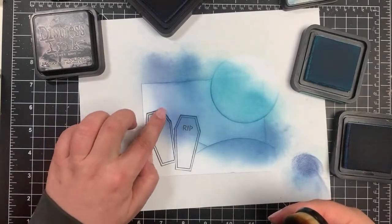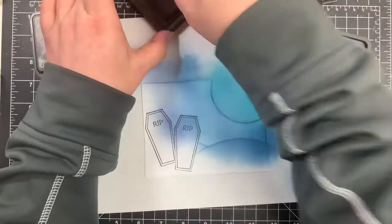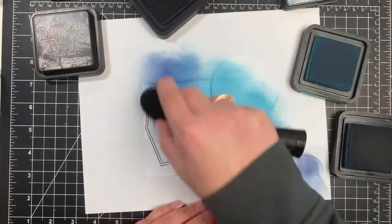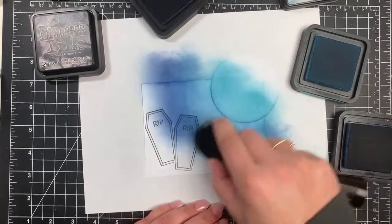All right, that should be good. I'm gonna stick that back down. Hopefully that'll stick now. Gonna go back in with that Chipped Sapphire, and that does seem to be staying. So we are good to go.